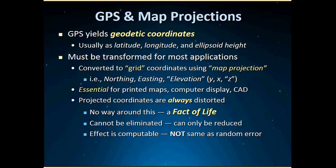Now, there are a lot of different ways to take latitude and longitude and turn it into Y and X, or northing and easting, but a formal map projection is probably the most common method. And you have to do it if you want to print the map, view it on a computer display, use it in CAD, anything. It has to be converted into some type of projection. And those projections are always distorted. It's just a fact of life. It's not like as computers get more powerful, we can make the distortion smaller and smaller. It has nothing to do with that. It's just the nature of reality.